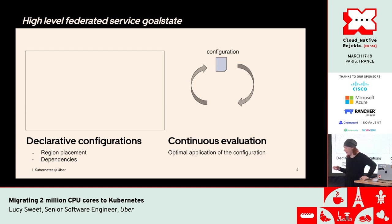So under the hood, the way Up works is that service owners will tell us what their requirements are in terms of how many containers they need, what sort of placement options they need, what CPU and memory requirements they have, what underlying hosts they need. They might need specific GPUs.